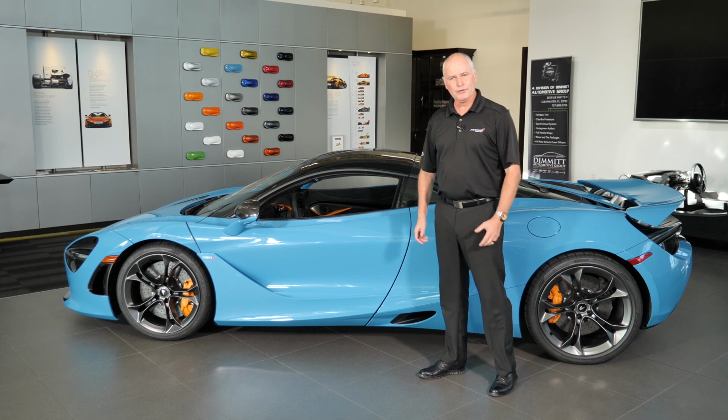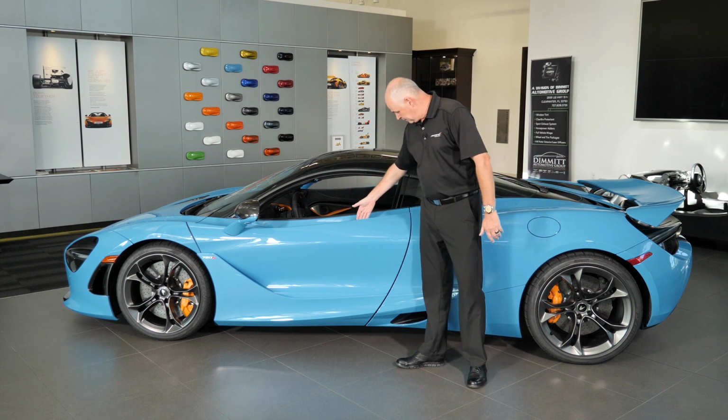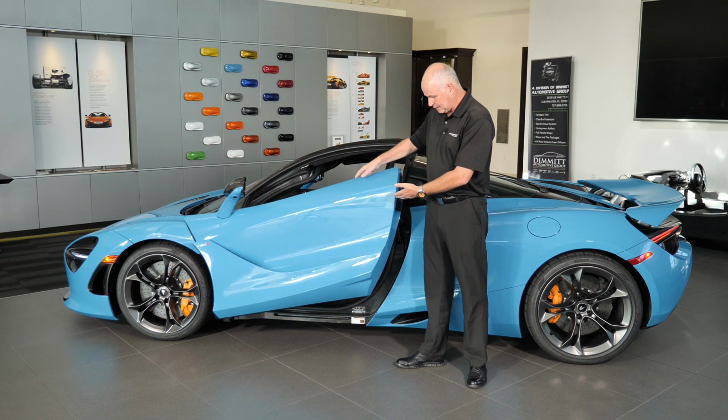So let's take a look at this wonderful interior that McLaren have given us on the 720. Firstly, to get into the vehicle, we've got a large paddle here. We just squeeze that and the door will start to lift.